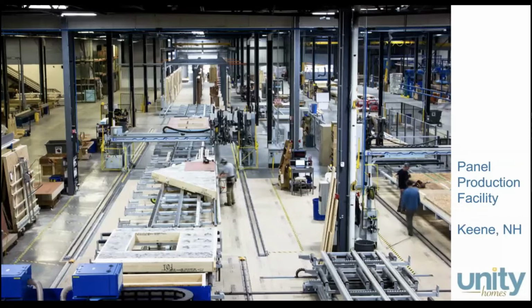Our factory produces wall and roof panels that are installed on site by crane. We focus on the core assembly of the construction. So our panels are shipped with framing, sheathing, windows, doors, insulation, but not finishes. And we provide wall panels and roof panels for our projects.